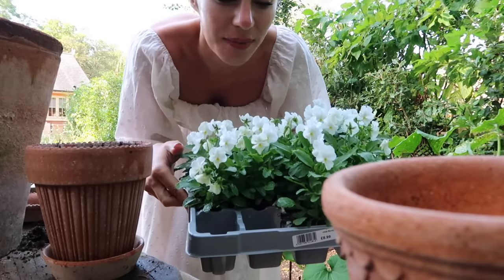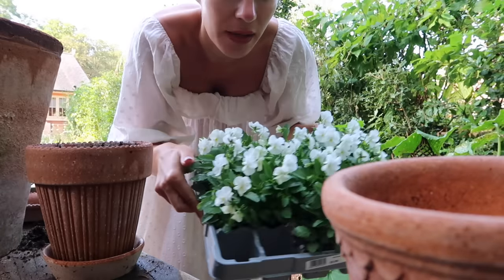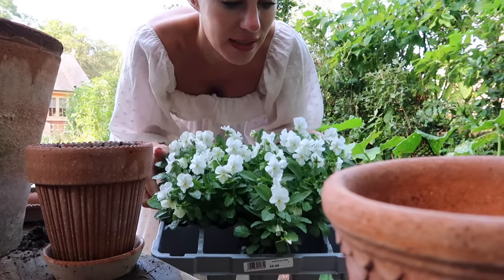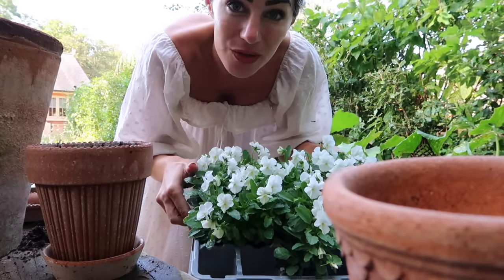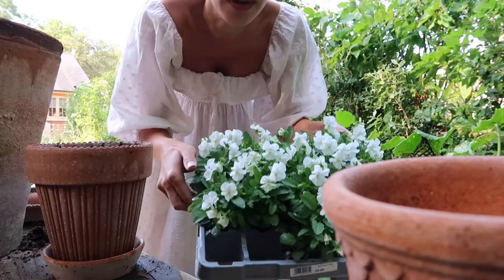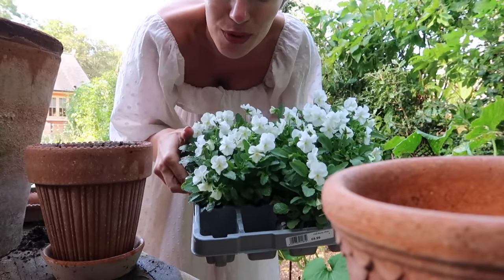Next, I am potting up these violas. These are Viola Rocky White, and I'm going to pot them in some of those bigger pots. These are also edible, so what you can do is pick them, eat them. They have some nutritional value, but another good thing is to press them and dry them, and you can use them on cakes throughout the winter or early spring. But I've got a little friendly fly who's showing them some love at the moment, so I think I'm going to get the rest of these potted up as much as possible.